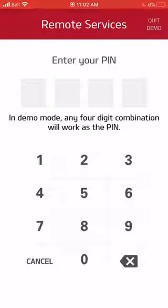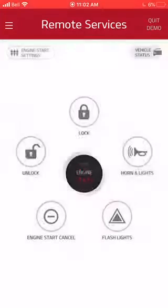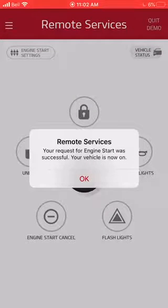Just press the button and provide the password that you made when you created your Kia UVO Intelligence account. So I'm entering it here. And ta-da, you see that I started my Kia 2019 Rio.